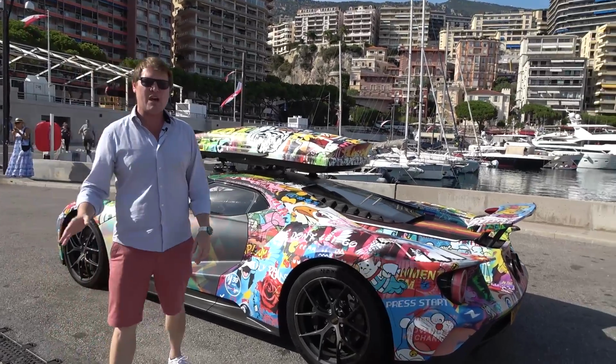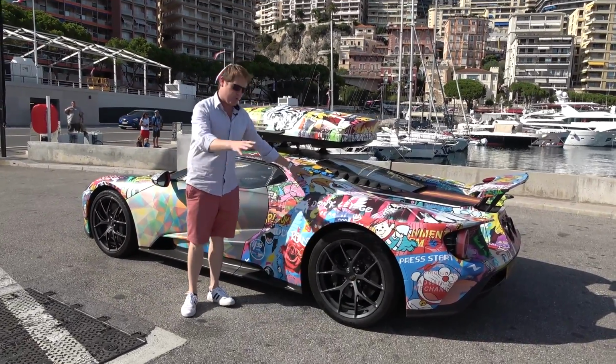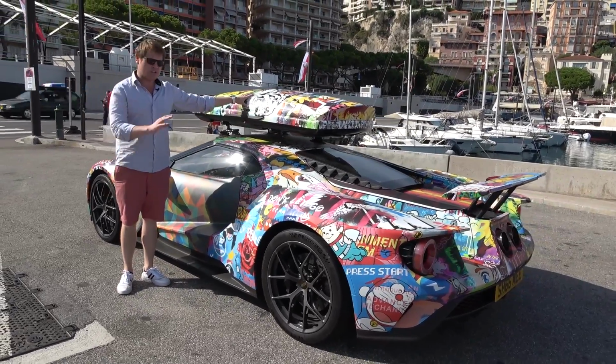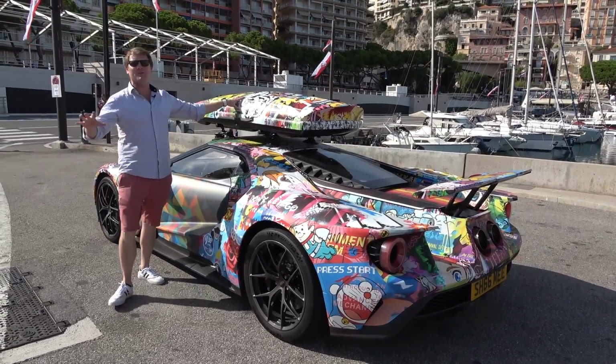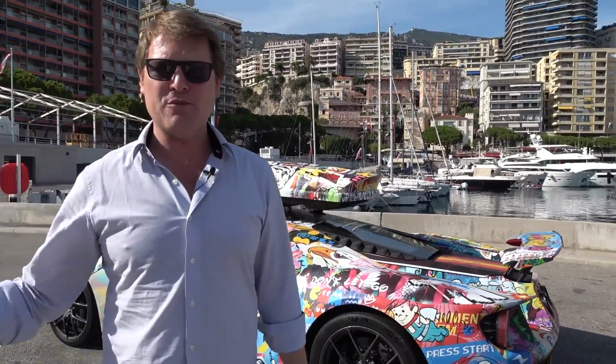Having not been here for around 4 years, and in fact the last time I was here was with this car, pre of course the artwork from Louette and the roof box up on top, which I know is a bit odd, but it has made it such a cool car to venture across Europe with. And I want to take you to see what we can find here in Monaco.